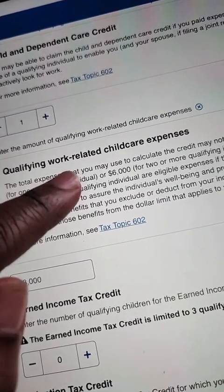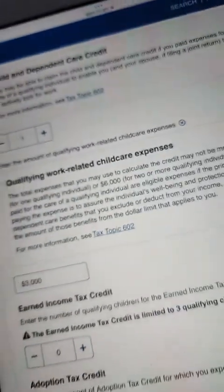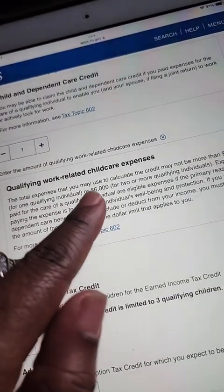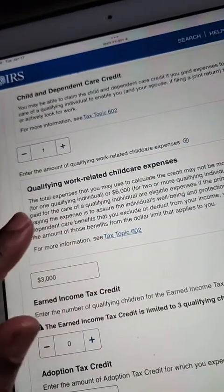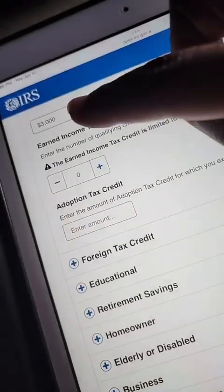Now let's talk about qualifying work-related child care expenses. Do the same thing. Hit that question mark. It opens up like this and it tells you the total expenses that you may use to calculate the credit may not be more than $3,000 for one qualifying individual and $6,000 for two or more. We put $3,000 there to cover her childcare expenses.